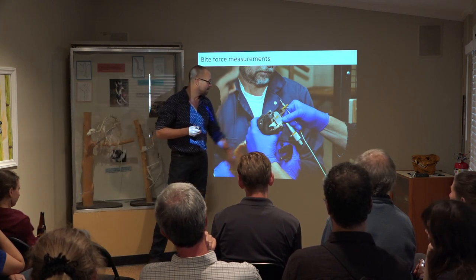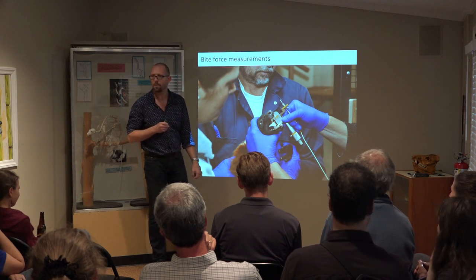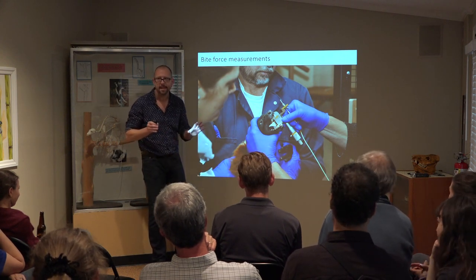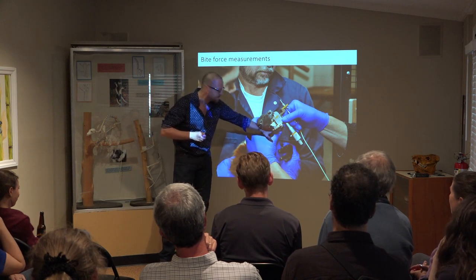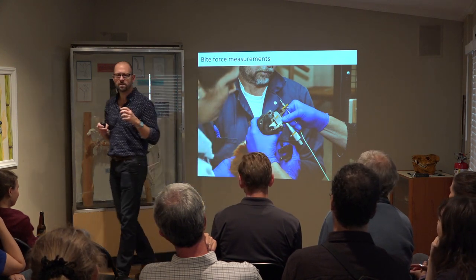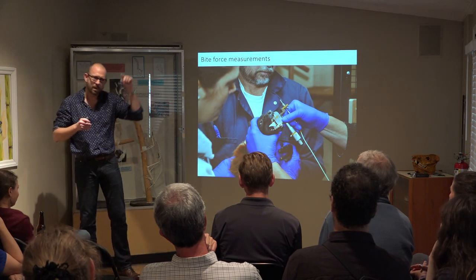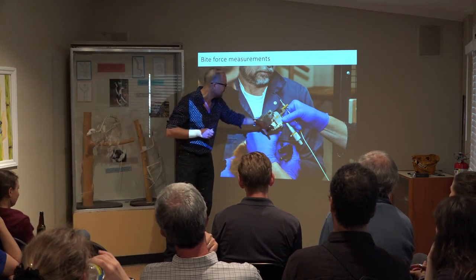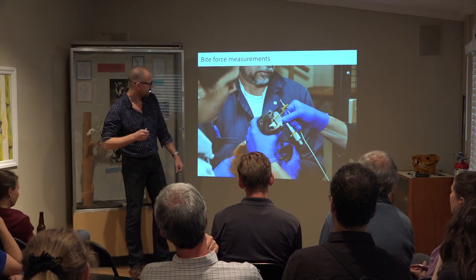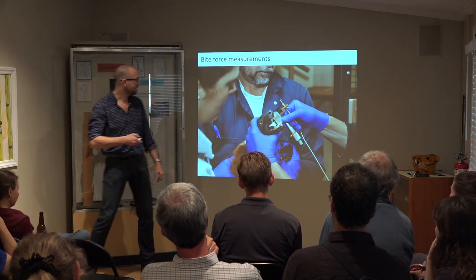And like I said, the animals are pretty happy to bite. So the thing we really have to worry about is our hands more than anything else. We cover the bite force plates here with tape so that you don't hurt their teeth. It also leaves an imprint, so we can see exactly where they've been biting, because it's going to be important for us to correct that relative to the bite point. So we can get these data quite easily.